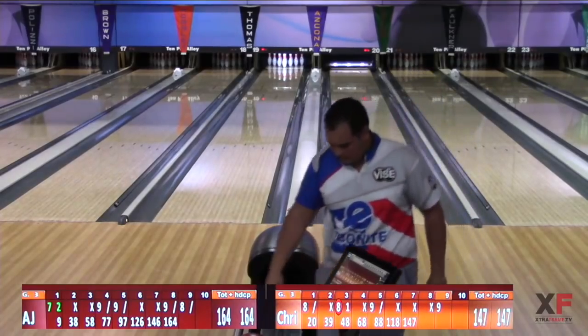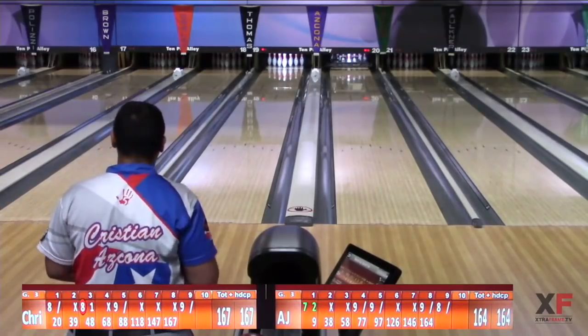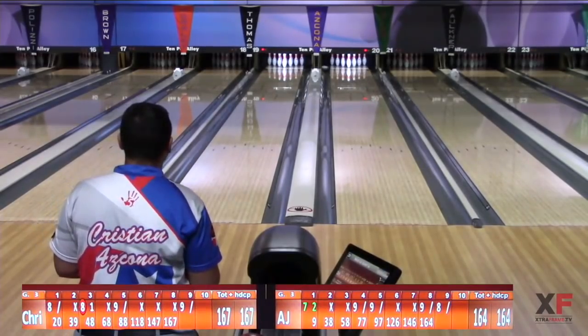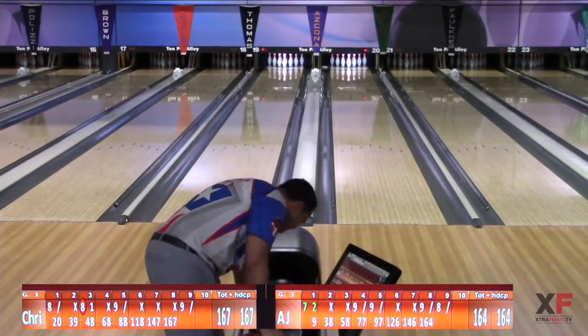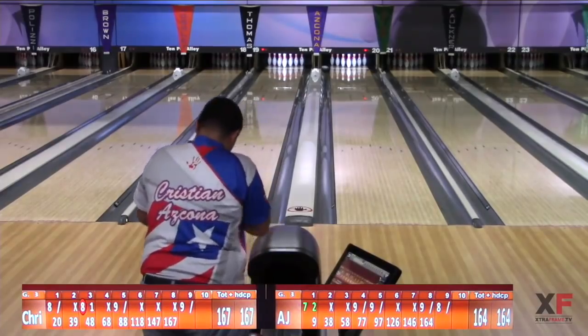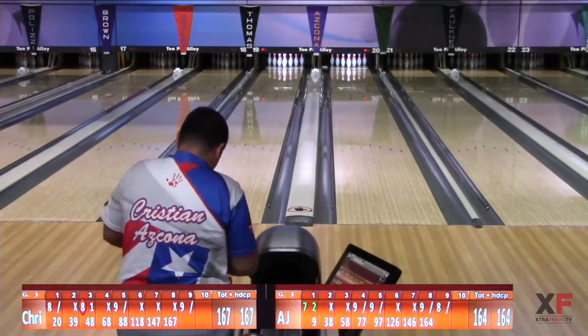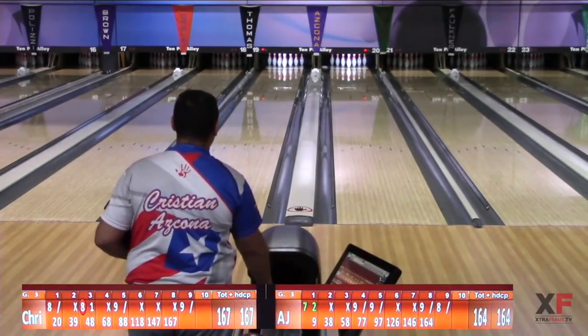Made a few people in the crowd nervous on that one, but he knew it all the way. Including me. You wouldn't have done that. So we have a 3-pin match heading into the 10th frame, folks. Double 8, Cristian wins. Double 7, we have a possibility of a tie. If he doesn't double, AJ can get up and double and win.